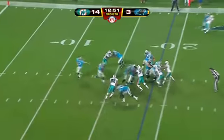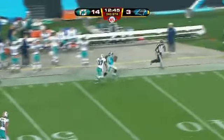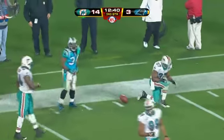Third quarter, first possession of the second half for the Carolina Panthers. And here is D'Angelo Williams running through a hole and gone for 50 yards. Great blocking by Steve Smith right there. Boy, the kid is explosive. You put the ball in his hands, and a short run turns to a long gain.